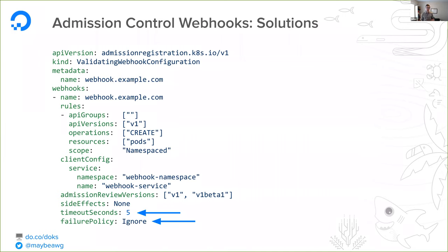So I recommend keeping your timeouts much lower than 30 seconds, regardless of what failure policy you're setting. This is actually what's recommended in the official Kubernetes docs. So this isn't just me saying it, this is in the official documentation. The configuration I'm showing on the slide here will work just fine, where you have a timeout seconds of 5 and a failure policy of ignore. That's never going to cause any problems during an upgrade.